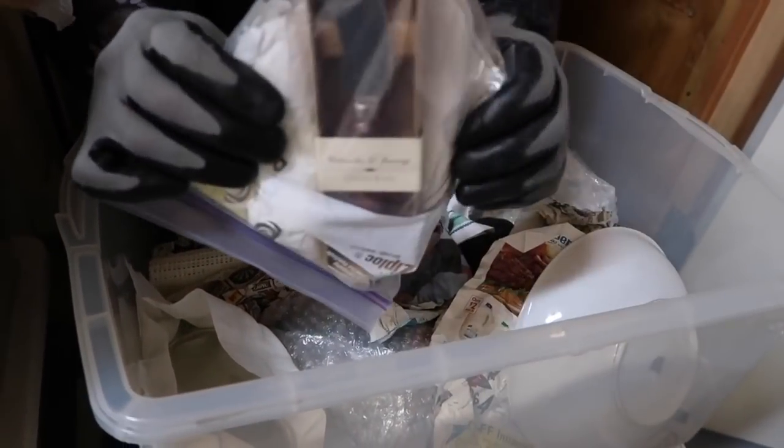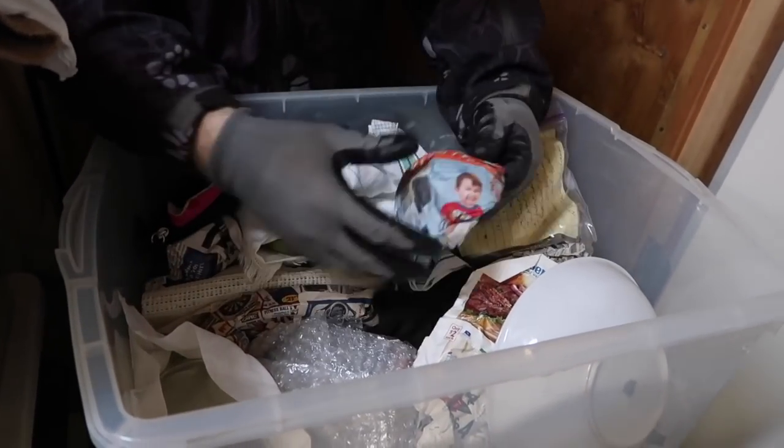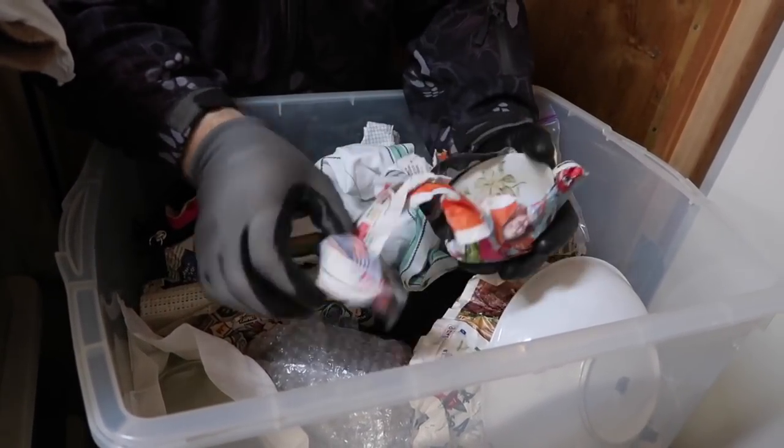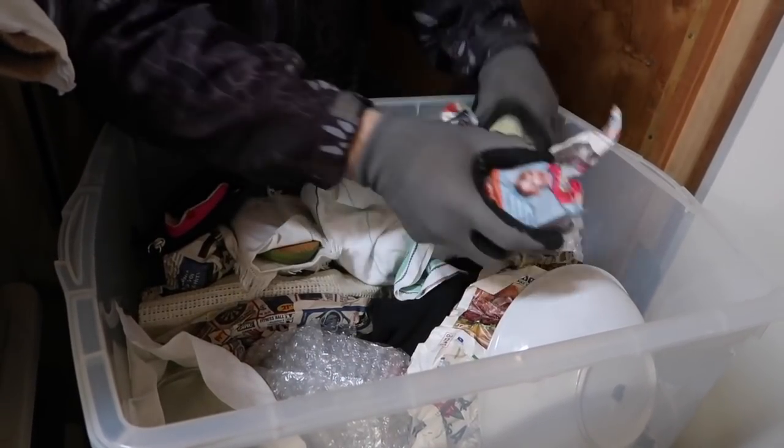Oh, is that a butter knife? Or is it a cheese knife? Because it was also big. Should be a cheese knife. It has a note in there. Oh, here's some more of the cups. That matches the bowls.